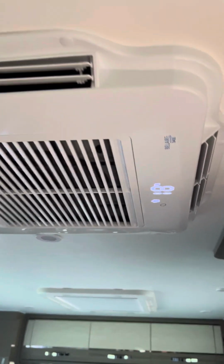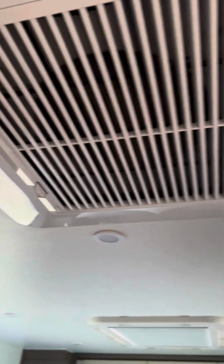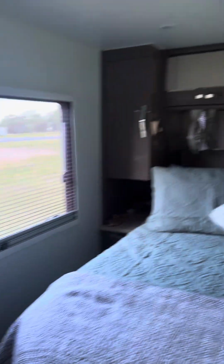Little DVD up there. Got the aircon pumping because we're on power, which is really cool. We've got it on 18 degrees. It's like 38 degrees today. I will turn that up to about 22 to make it a bit more economical. But yeah.